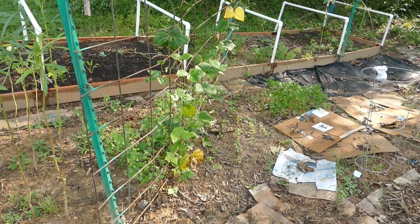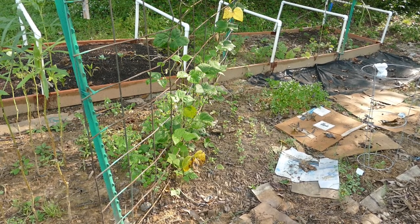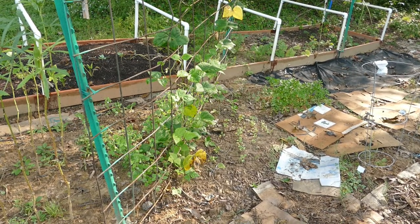Those beans stopped producing a while back. They're still blooming, but they don't seem to be producing any beans. So I think those are going to come out.